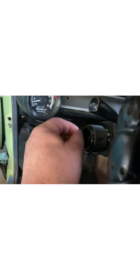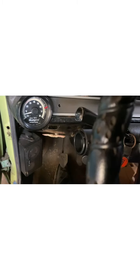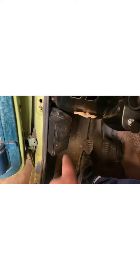This one's supposed to have the dimmer light for the gauges, but it went bad, so this is the one I had for replacement. Cheap speakers, those things actually sound great though. I threw a CB in it for the trip.